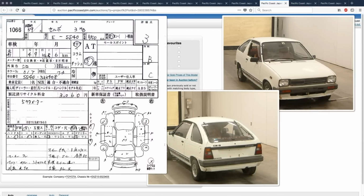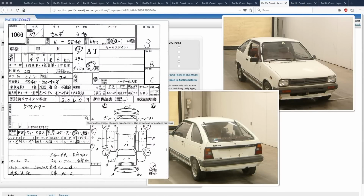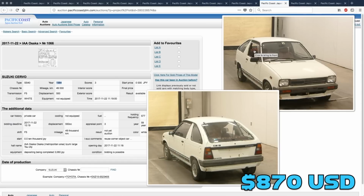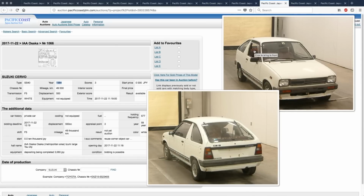Okay, Cervo, yeah, price 120,000. No, that seems high. 100,000. Ah, so difficult, so difficult.